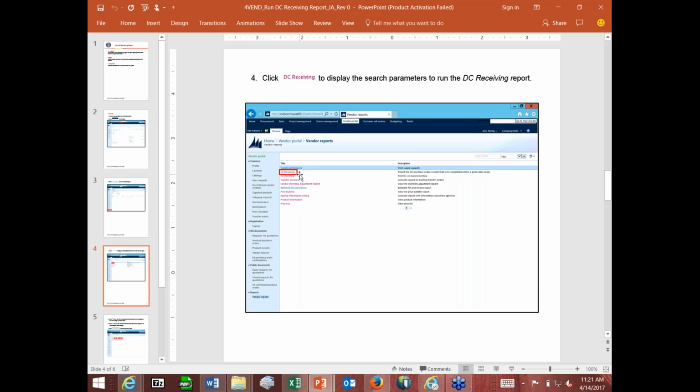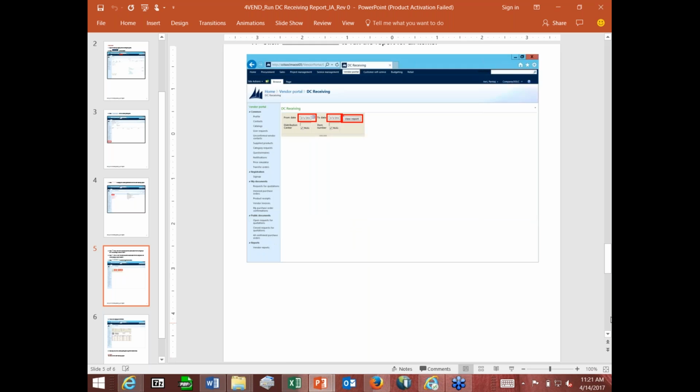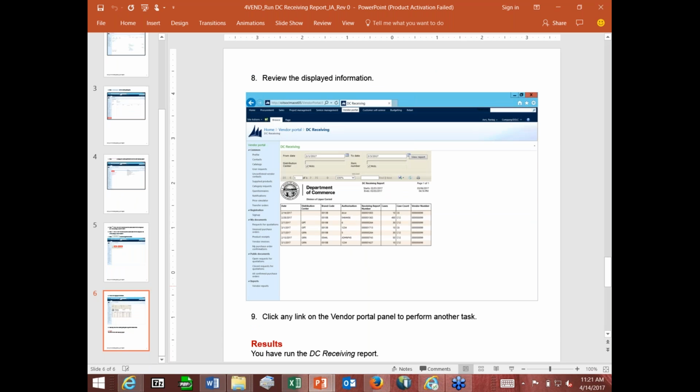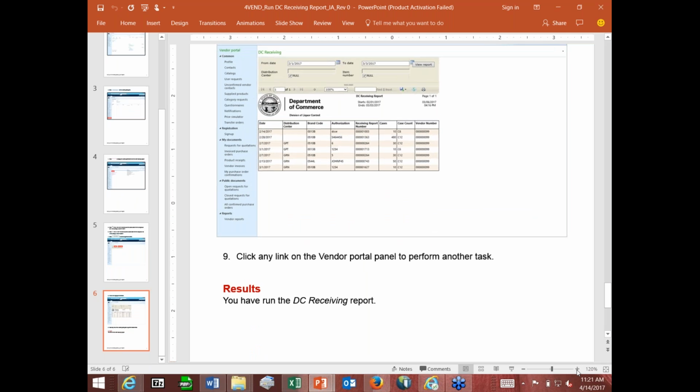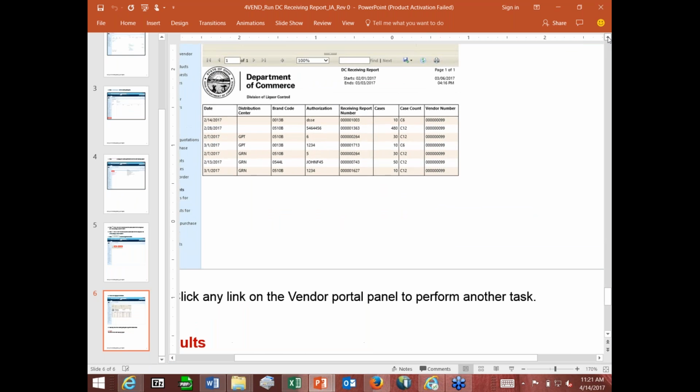So our first report is DC receiving, so we will click on that. As soon as you click on that, the parameters to run it are visible. So there is a from and to date, so you can put in the from and to date that you want and click on view report. As soon as you do that, the report runs and the information is displayed. So I'm going to zoom in so that we can view the information on this report.